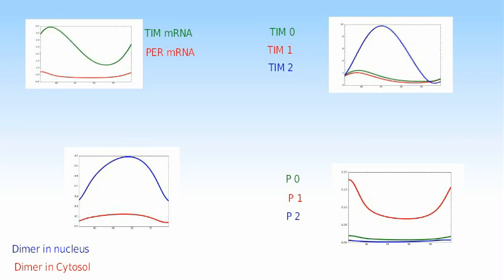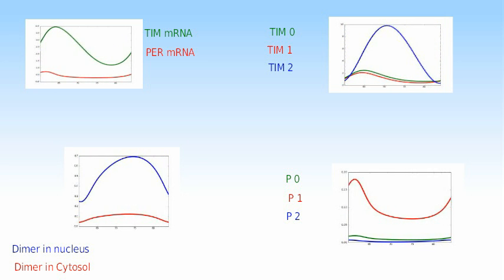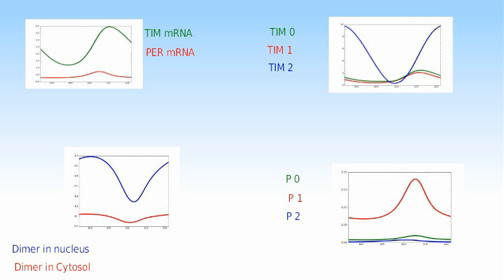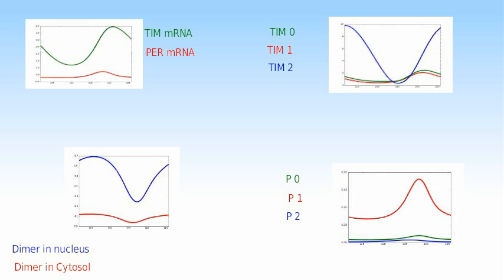Let's look at a numerical simulation of the system. In the top left corner, we can see the expression levels of the two proteins. We can see that transcription peaks at a certain time of the day.